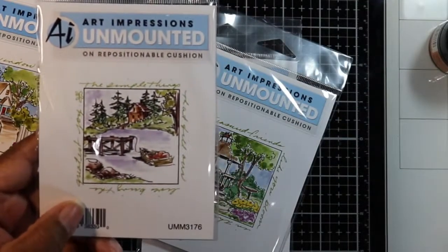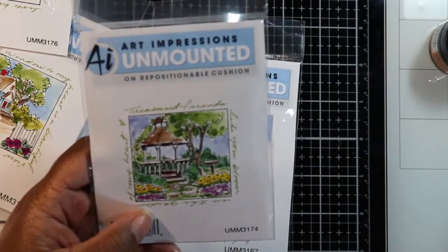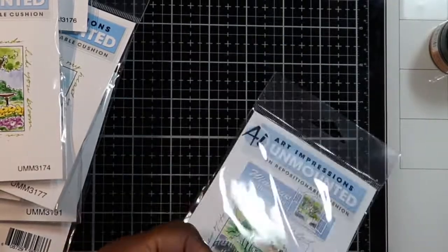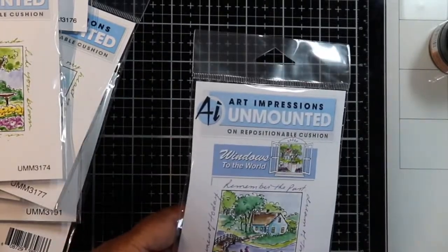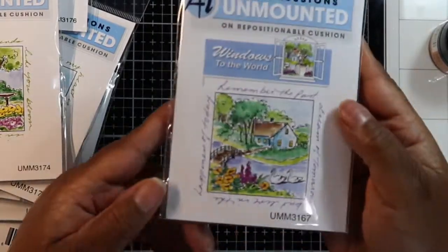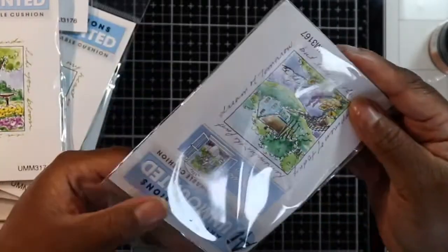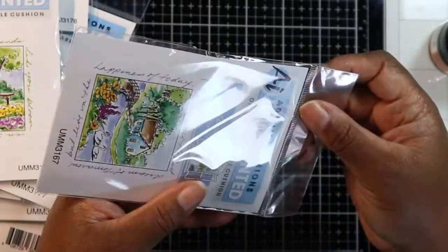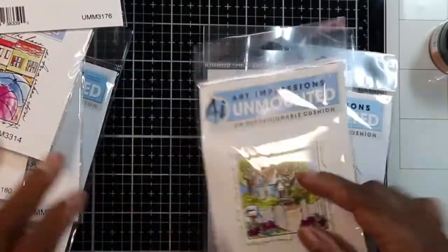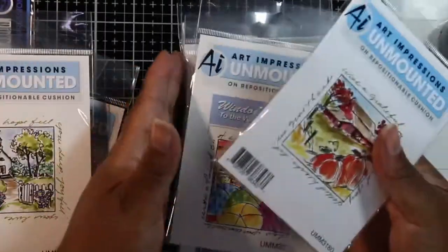Very pretty. And if you can tell, each one of them comes with wording around it. 74 is the gazebo window. And last but not least, we have 3167, the swan window. Okay, I was reading on my receipt. So this is the swan window. Remember the past, dream of tomorrow, but live in the happiness of today. So each one of them, as you can see, has wording that goes all the way around them. So it has a nice sentiment, and it goes in the little window die.